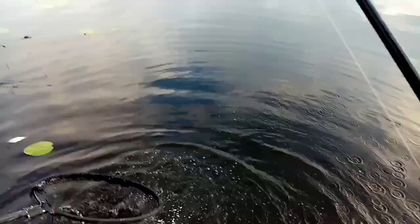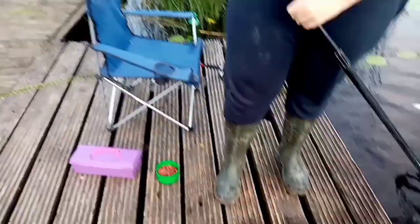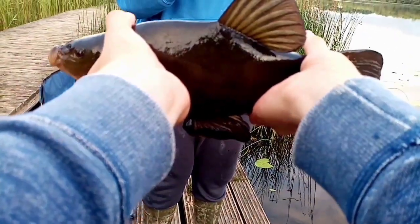Oh yes, that's what I'm after. He's a nice one. Here, let me get the mat ready. I got a tench. Corn and maggots. That's a tench. Woohoo! Look how big his fins are.